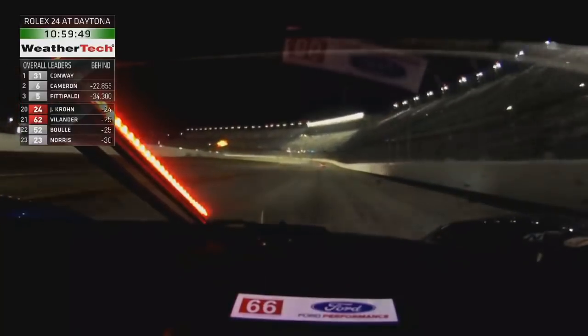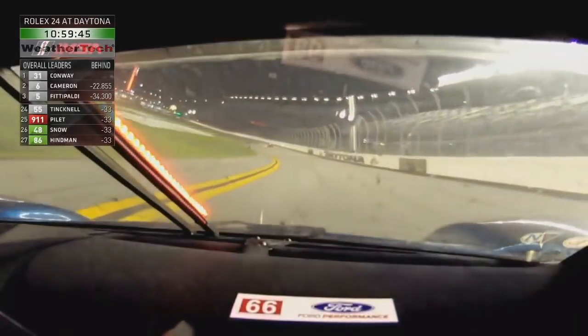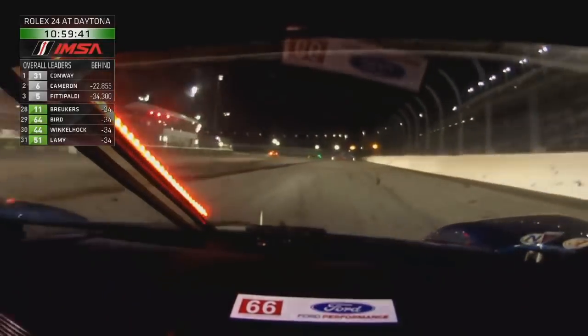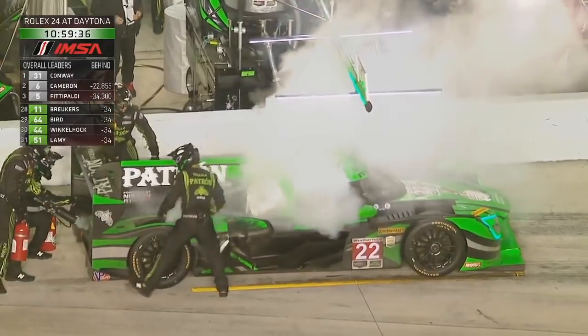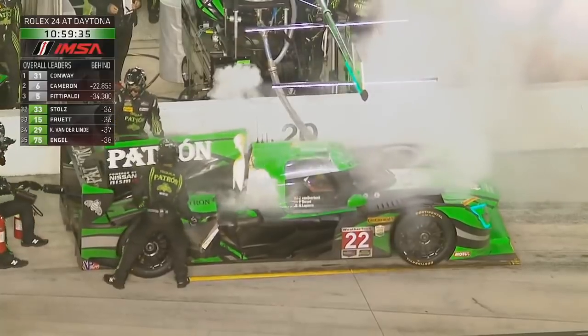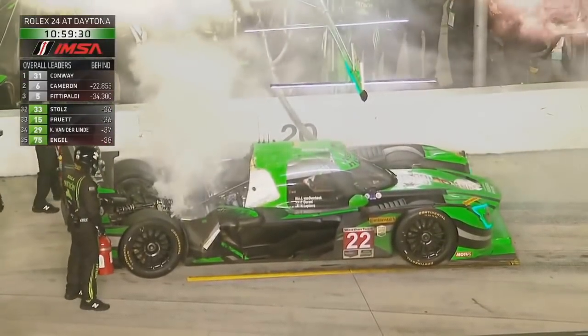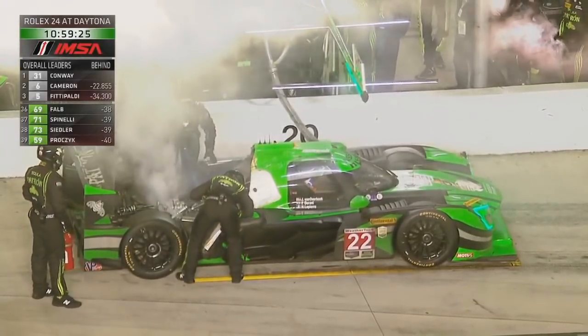Well done. Don't think I slept much, but I'm just seeing the 22 car arrive with a lot of smoke coming out of it, actually. I think this could be a big fire now. Fire started. It's quickly extinguished. The fire came out of the exhaust. The rear deck is coming out. But this is a major drama for the 22 here. Just as I walk onto the pit lane, it all kicks off. Well, that's what I'm here for, isn't it?